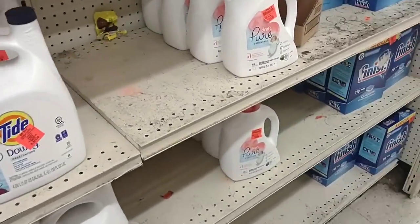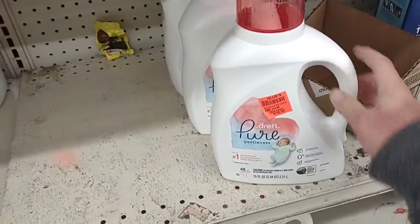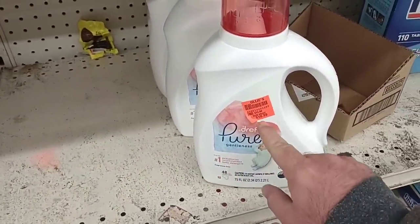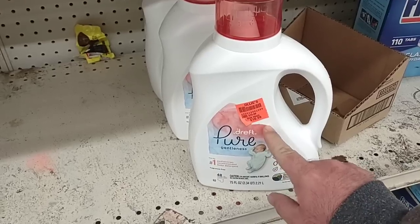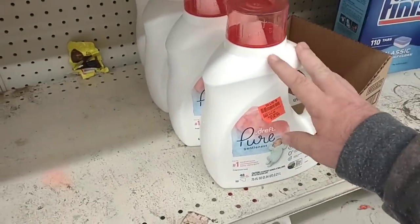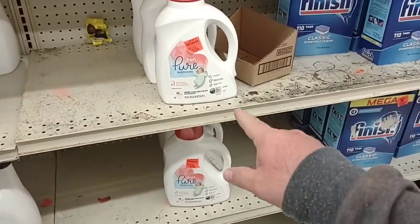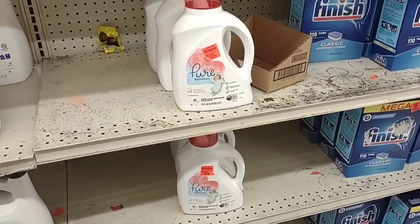And they do have the Dreft here, which we've gotten some comments on. This is $10.99 for 75 ounces, 48 loads. The only other place I've seen this is Target. So it is something nice to be able to come into a store and they get this stuff. They had this the last time we were here too.